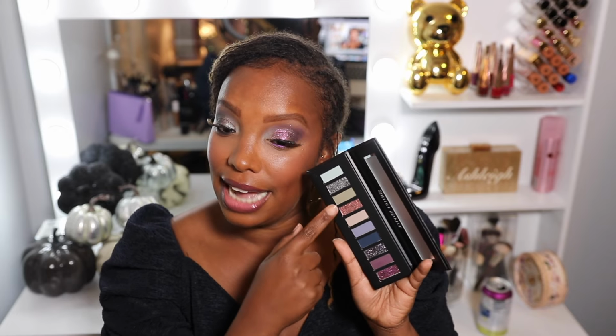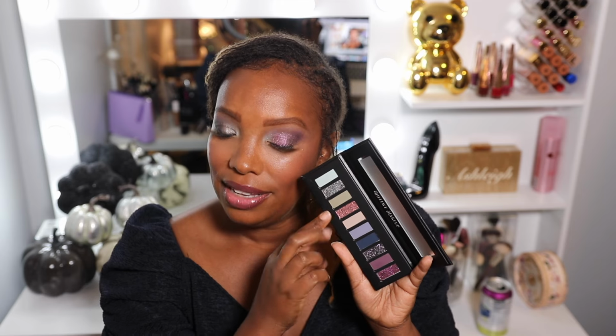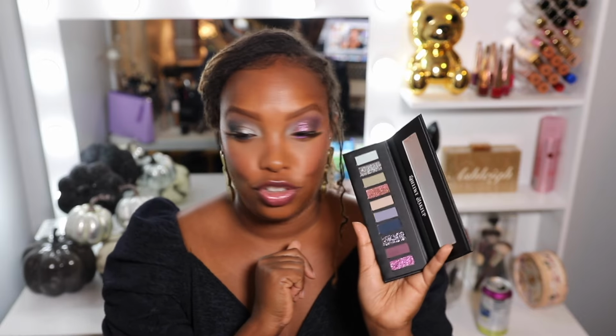So for the next look, I definitely want to go into the greens, and I definitely want to take this shade right here. So I think we're going to do a little green, this combo with the little navy stitch. I think it's going to be super cute, so I'll be right back.